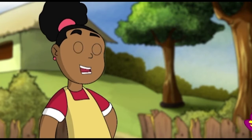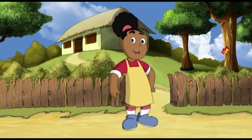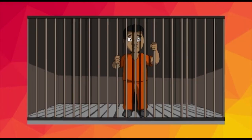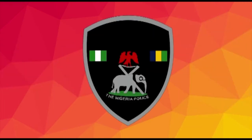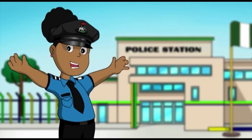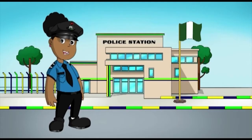When I grow up, I want to be a... Can you guess what I want to be when I grow up from these pictures? Yes, you are right. When I grow up, I want to be a police officer. A smart and honest one. Do you know who a police officer is? Well, let me tell you about it.